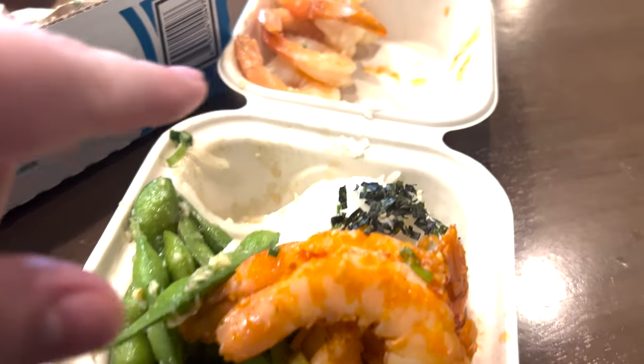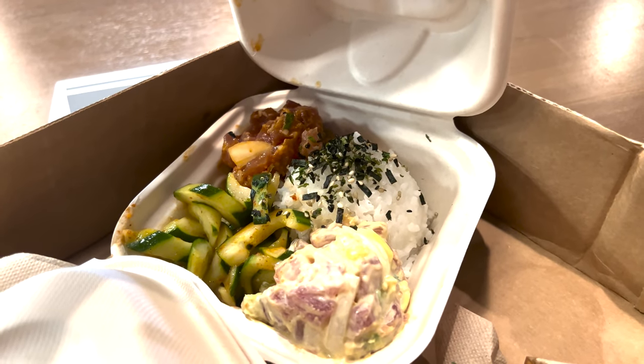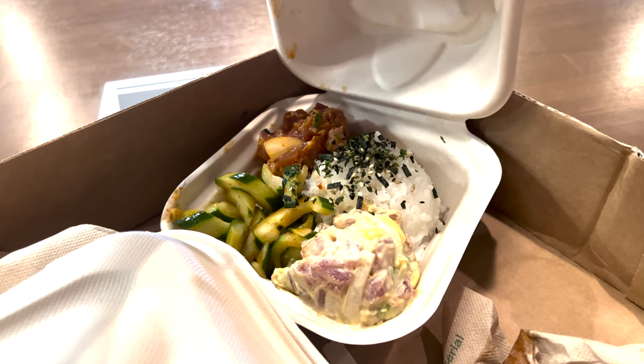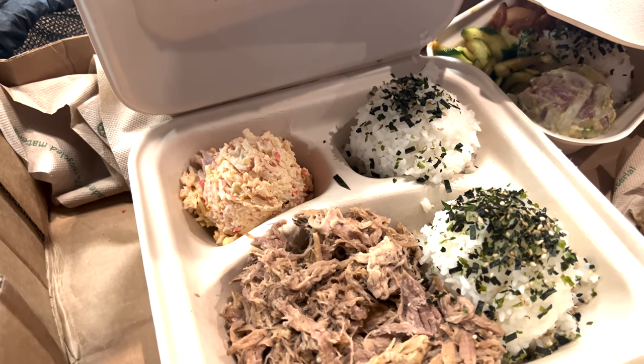Worked up my appetite. So we stopped at the Poke Shack and headed back to the hotel, and I cannot wait to dig in. Well, Olivia got the garlic shrimp. These are the spicy ones. We kept them separate. Came with rice, and then you picked a topper. And then we also got two different kinds of poke here with cucumber kimchi and rice. And then we also got the pork spicy crab salad.